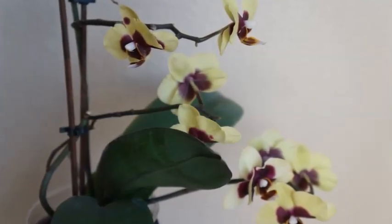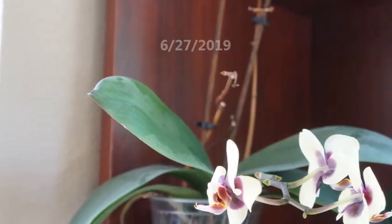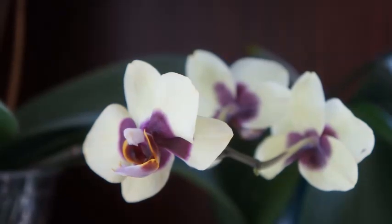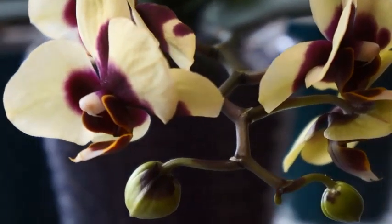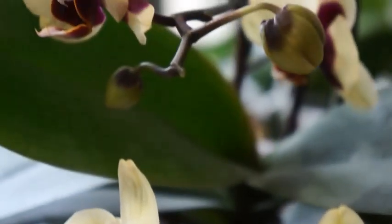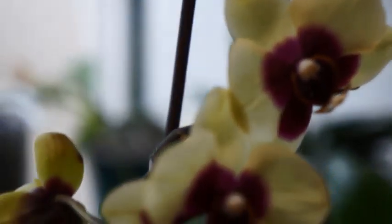But if you're dealing with a sequential bloomer, definitely don't cut its spikes. Because, for example, the ever famous Tetraspis C1 is a sequential bloomer, and it's free blooming throughout the year if you give it the right care. So definitely don't cut off the spike when it's green. So this orchid finally dropped its very last bloom at the beginning of July. So from March to July, I think it was in bloom for a good 3.5 months. So I'm really happy, really pleased with this orchid.